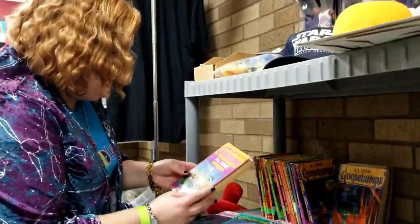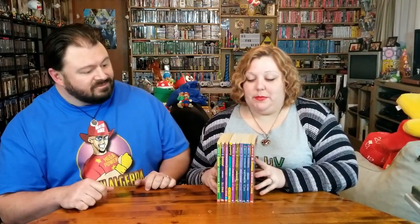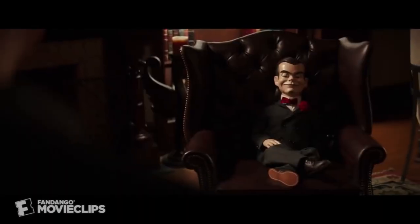I hit the jackpot. I didn't even get all of them. Look at this. Normally, she gets excited when I've spent the day out thrifting and I find like one, maybe two Goosebumps books. These were a buck a piece, but I knew that there was more convention to go through, so I didn't want to go too crazy. I got a bunch of some of the first runs.